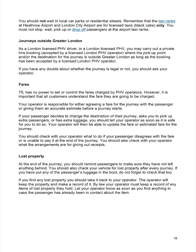Lost property. At the end of the journey, you should remind passengers to make sure they have not left anything behind. You should also check your vehicle for lost property after every journey. If you have put any of the passengers' luggage in the boot, do not forget to check that too. If you find any lost property, you should take it back to your operator. The operator will keep the property and make a record of it. By law, your operator must keep a record of any items of lost property they hold. Let your operator know as soon as you find anything in case the passenger has already been in contact about the item.